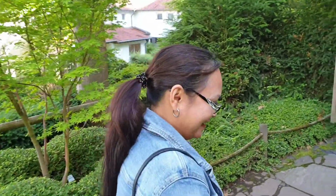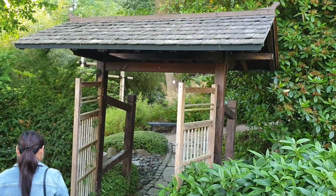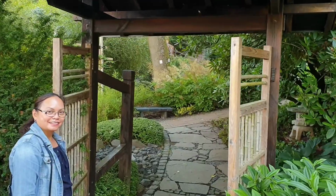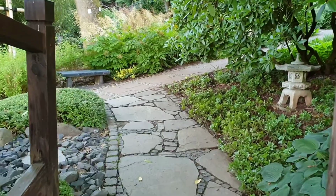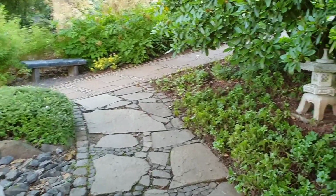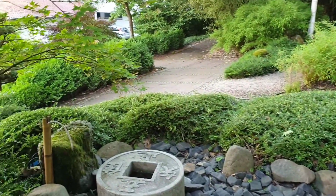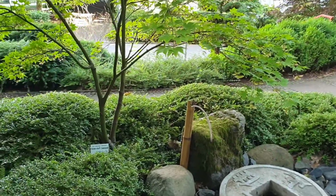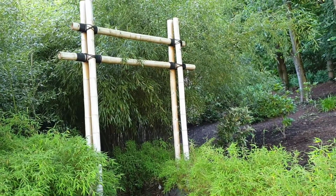My beautiful wifey. I'm always catching up to her. And this beautiful little Japanese style gate. I don't know if you can see that. This is where you discover if you've got tall people problems. Something hanging in the spider web right over the gate. You see the stone path right in front of us. Lantern on the right. And some type of well, which unfortunately has no water running right now. And another Japanese maple. Another Asian style gate, a bamboo gate going into like a bamboo forest.